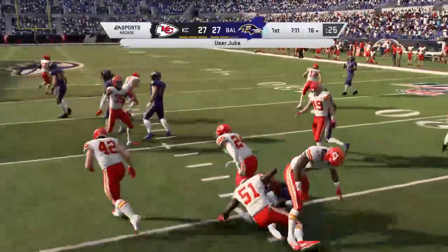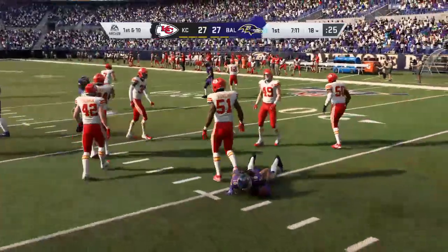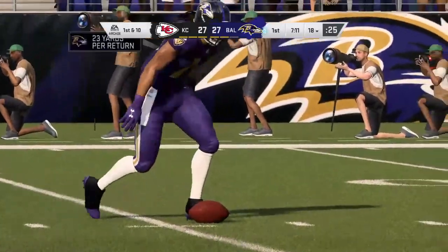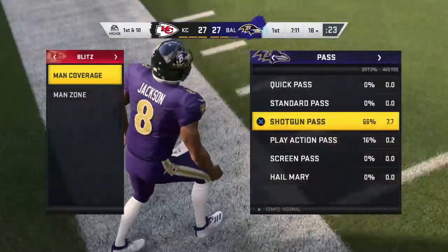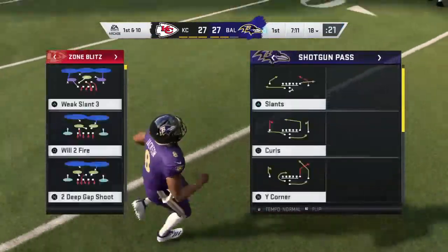And the decision to bring it out is going to cost him about 7 yards all told as he's taken down back shy of the 20. Now the Baltimore offense heading back out onto the field.